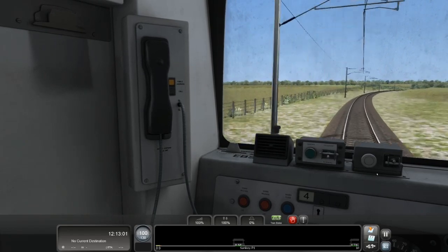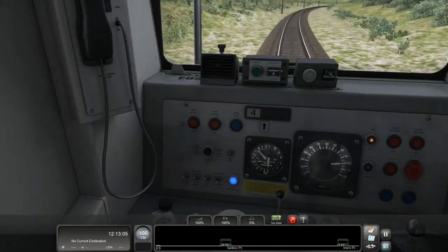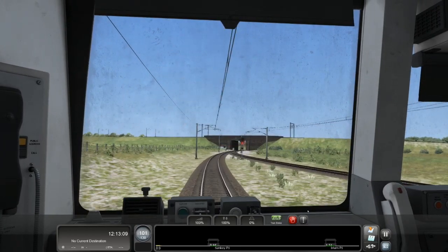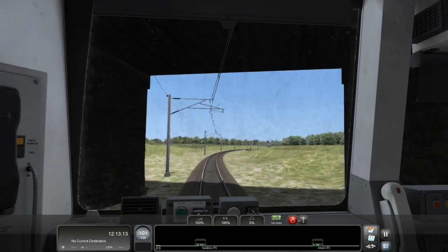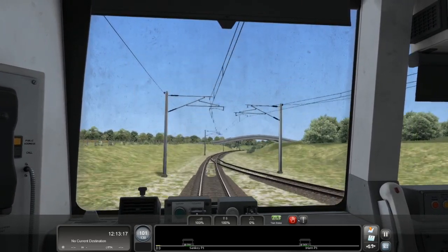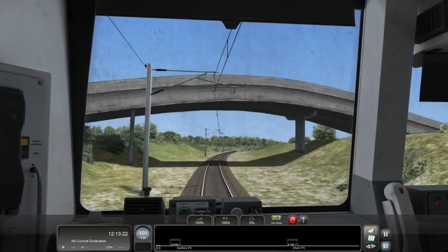Anyway, we've reached 100 miles an hour. Let's see what happens. Can we go above it? Can we actually go above 100 miles an hour, or is it just going to stick? Right, 101 miles an hour. That's a mile an hour over the permitted speed. That's good, though. Let's see if it goes any further. Will it go any further?